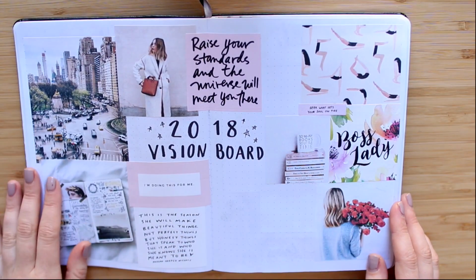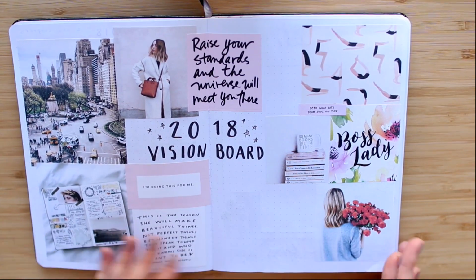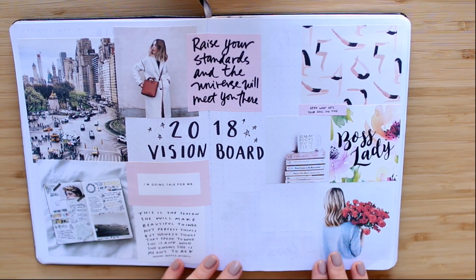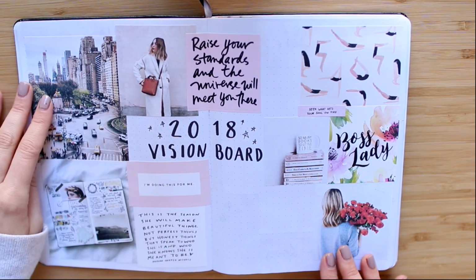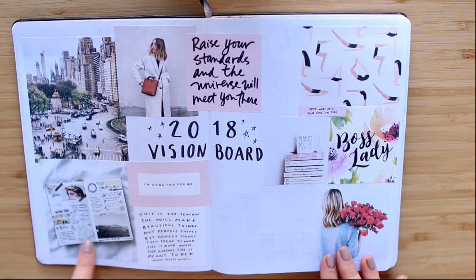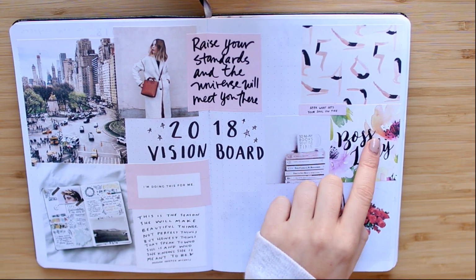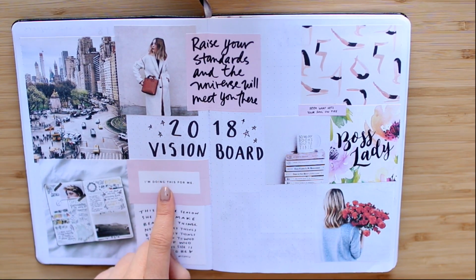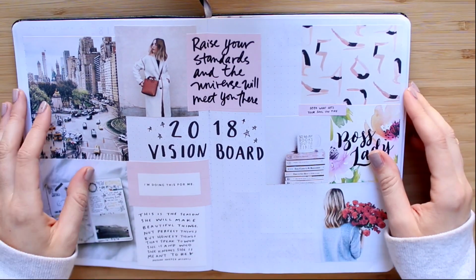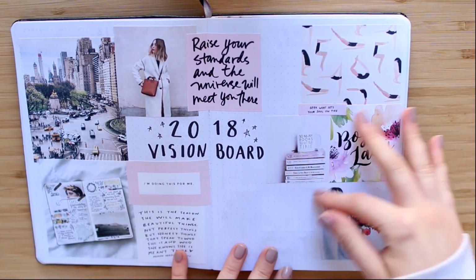I also had a vision board. I didn't quite fill it out, which I'm upset about, but I had some good images here. I moved to New York in 2018, so it's amazing to me that I fulfilled that. I wanted to start a bullet journal and develop my own style, which I feel like I did despite falling off the wagon. I had a lot of boss lady inspirational quotes because I was moving to New York and looking for a job, and it's so exciting to see these things come into fruition.